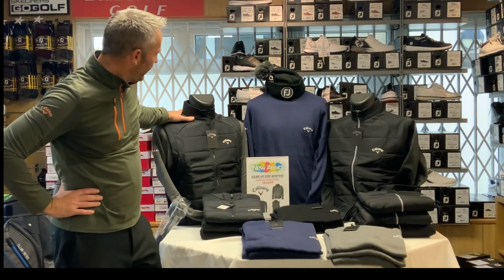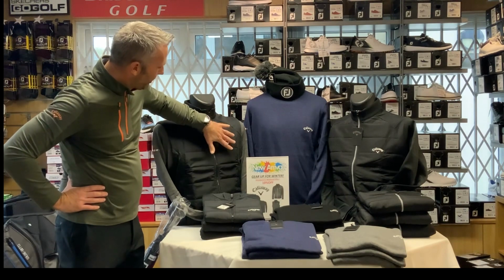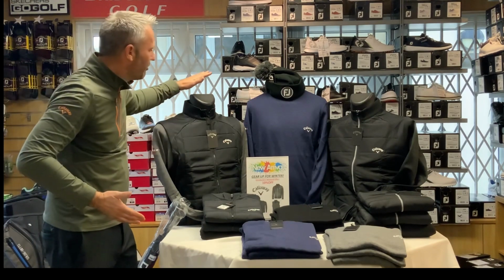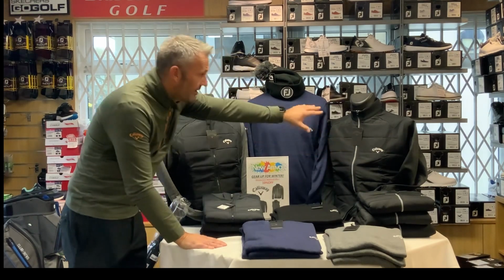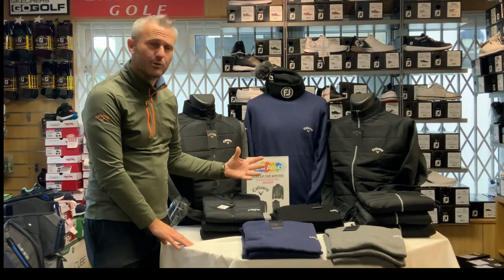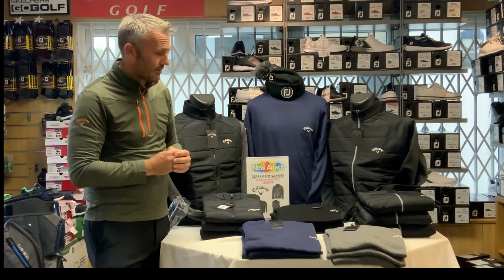We've got a gilet here. Some of the features and benefits worth noting about these pieces: it has the Callaway Tour logo on the front, quilted front and back, and obviously we haven't got any sleeves, for obvious reasons, it being the gilet, keeping the core of your body nice and warm. We've also got the sleeved version across here. Again, the beauty of a lot of these pieces is that they're a bit more like lifestyle pieces, so they could be worn on or off the golf course. Even just taking the dog out, it's going to keep you warm. It's a multi-purpose item.